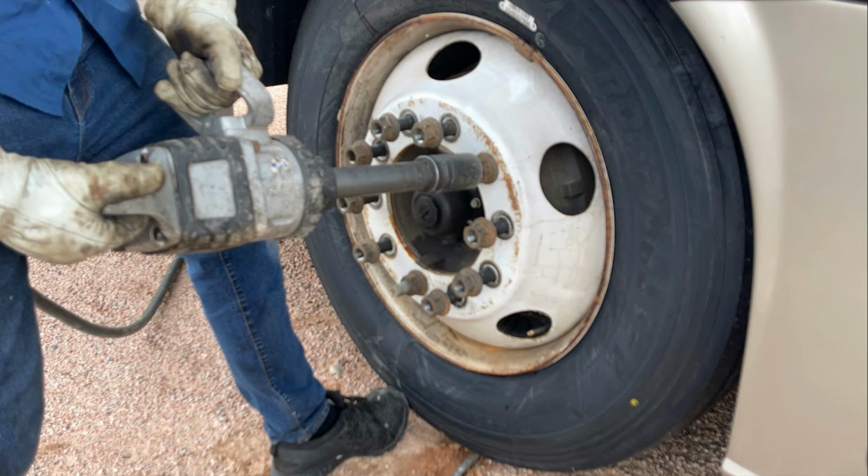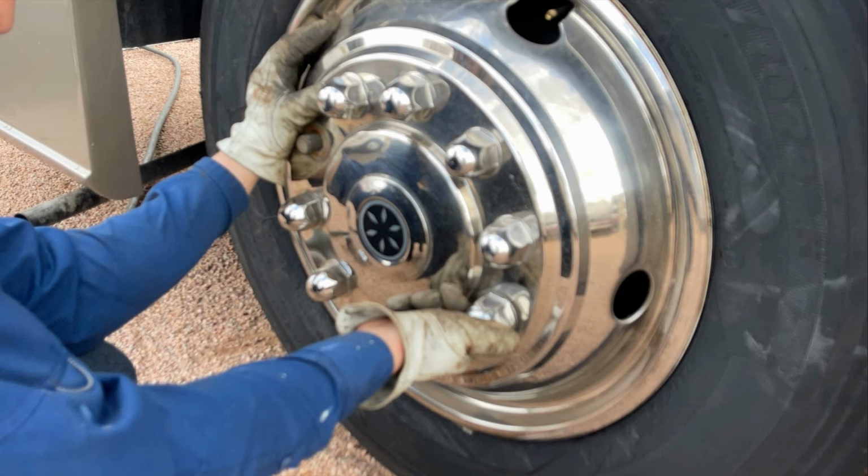And once he has it aired up, he puts it back on the wheel and, of course, tightens the lug nuts, and then on goes the wheel cover. Now, he did all 6 tires like this in a little over an hour and a quarter. It was amazing to watch, and it was very efficient. All right, so that's how simple and easy it really was.